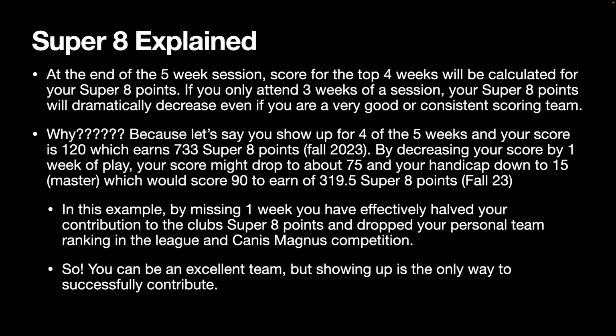And this slide just explains, in this example, how by missing 1 week, you've effectively halved your contribution to the club's Super 8 points and probably dropped your own personal team ranking.